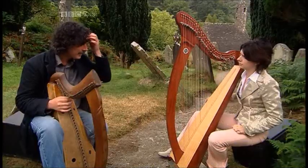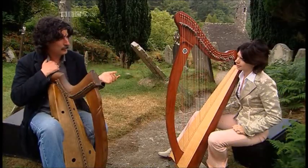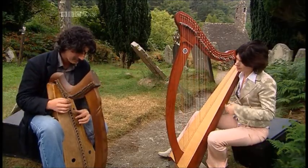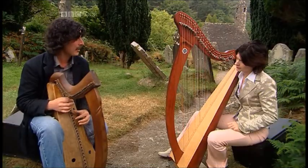Okay. So then, you'd think you couldn't do anything with this kind of simple system, that it would be very boring, but they actually invented quite a few. The melody starts not on the bass anywhere.